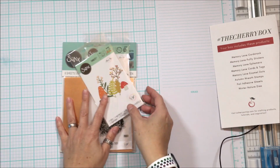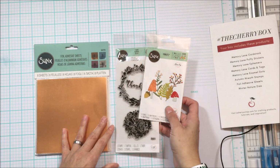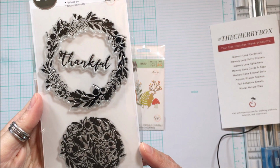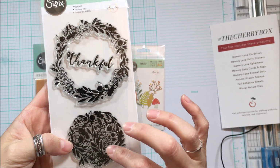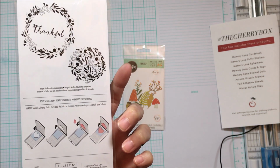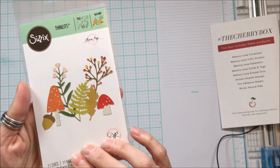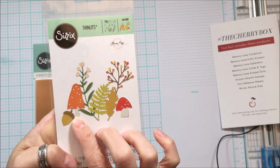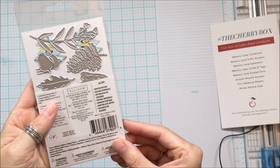Then, in addition to the collection, for some fun mixed media stuff, you're going to get this Sizzix stamp. So this is a wreath, no die, so you will have to cut that out. And as well as this is the die. So that's a fun fall die that'll go perfectly with that collection. Mushrooms, acorns, some leaves, and other fun goodies.